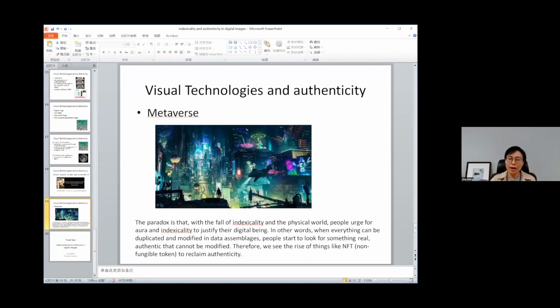But going back to our talk today, we are talking about authenticity. If we go back to the metaverse, I think it's very interesting because everything in the metaverse is not authentic. It's just digits, just digital, created images. And there is no indexicality, no connection to reality. They don't have to be connected. They're just created. And sometimes they are trying to create a parallel, different universe from our real, existing physical universe. So I think this is the more advanced version of what we call digital images or data assemblages.